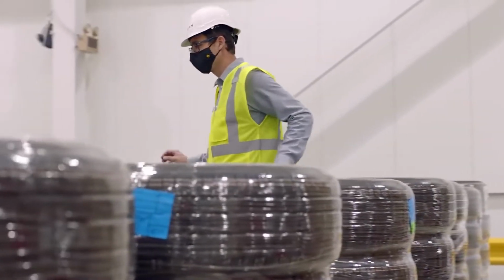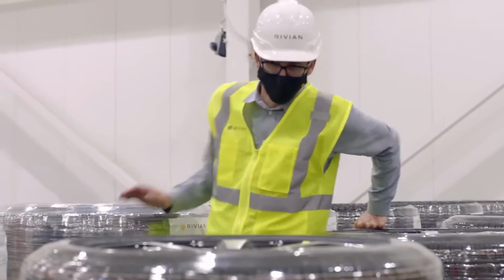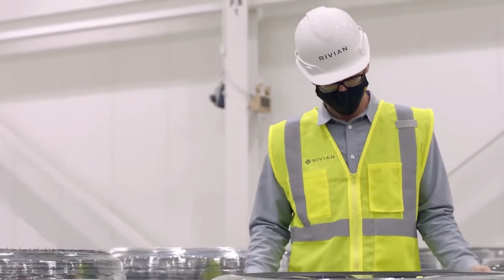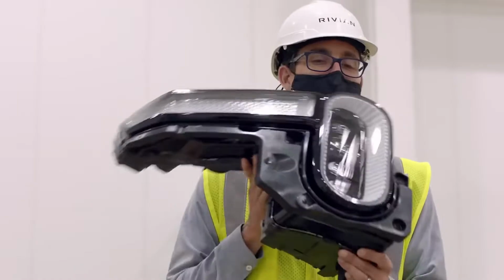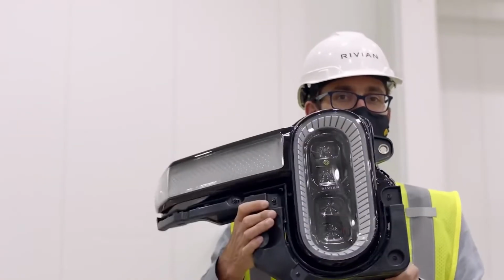Have you guys seen these up close? These look great. So these are the 20-inch all-terrains, and these are the 21-inch all-season low rolling resistance tires. Isn't that lovely? It's one of my favorite parts of the design. Awesome.